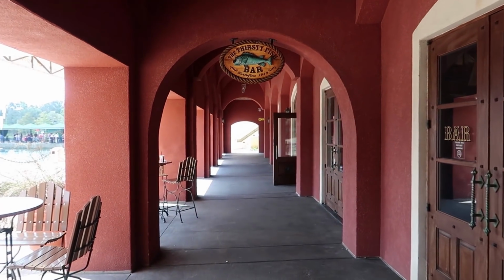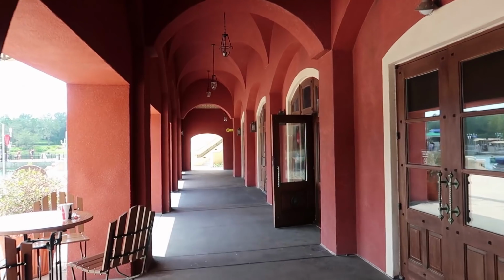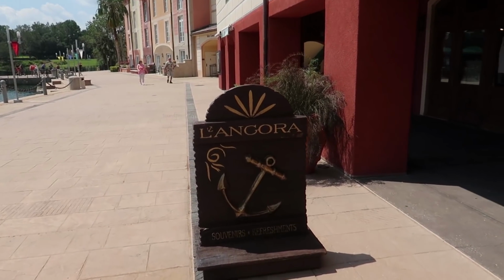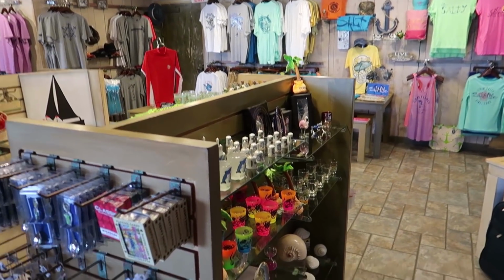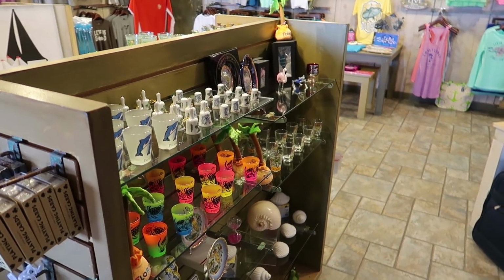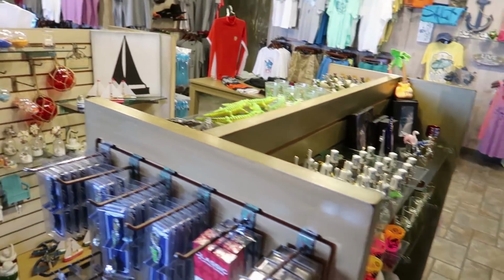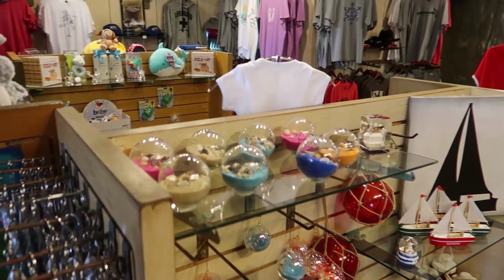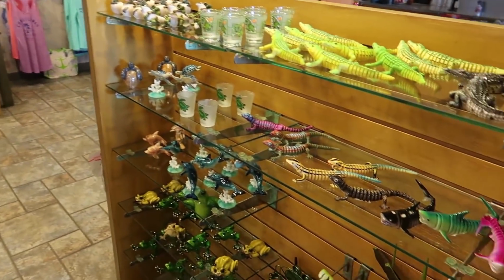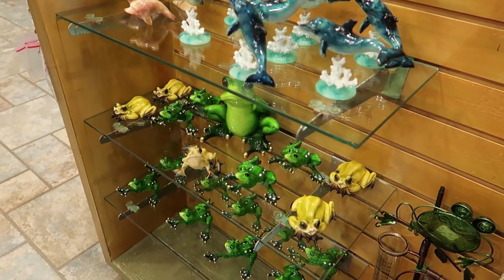Let's head down here a little bit. Right next to the Thirsty Fish Bar is another place here, La Angora, souvenirs and refreshments. This is interesting. So we're at the Portofino Bay Hotel, but this feels like a Florida touristy gift shop. And it smells like one too, which really amazes me.